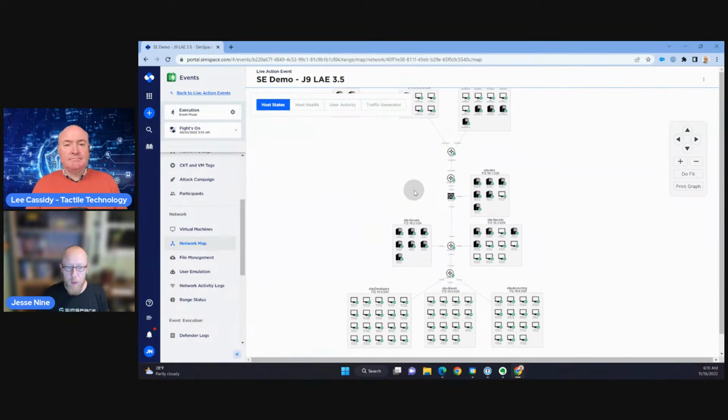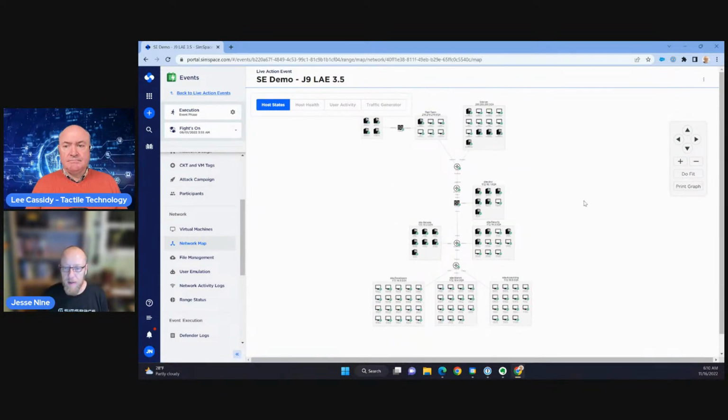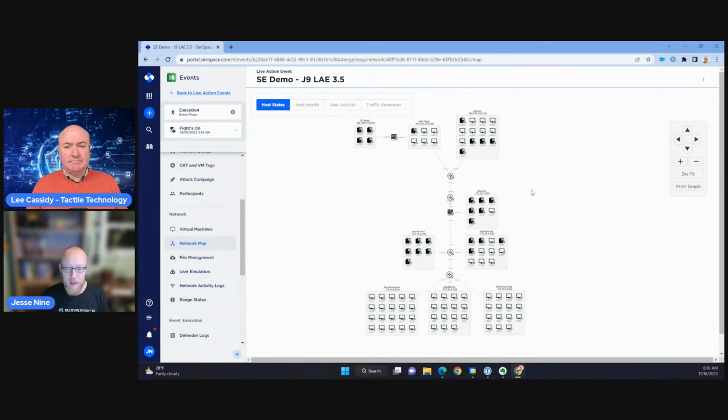So this is the SimSpace portal, and I am all the way down the rabbit hole to the network map part of a range. So this is what a simple business medium range looks like in our portal. This is a template. So you asked about the ways you can build a range. You can build it from scratch, machine by machine, subnet by subnet, or you can use a wizard. We also have a tool that we're prototyping now, which will be able to read different tools, EDR tools, network security tools, and ingest data from an actual environment and build a range out of that. So there's a couple of ways that you arrive at a range like this.